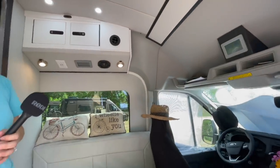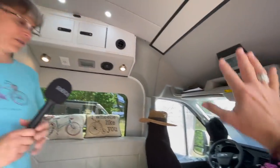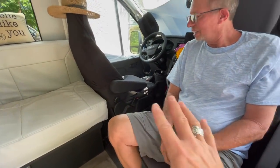Yeah, that's great. Let's do it. It's on the Ford Transit chassis, so it's very tall up here. And I'm very short. It makes us even more spacious. The chairs turn around, right, Bob? Yep, absolutely, they flip around. Does that one turn around too? Yes. Oh, that's interesting. Fantastic.